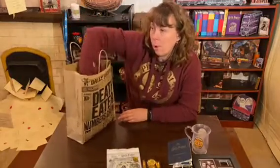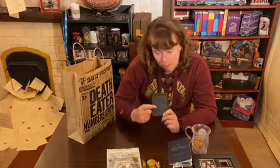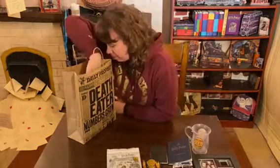I got a little notepad. I was having a hard time finding something that actually said Making of Harry Potter, that said the Warner Brothers Studio Tour London, because they were so sold out of everything. But I was able to find this little notepad. It's hard to see, but it does say it on there. I just wanted a little something with that.